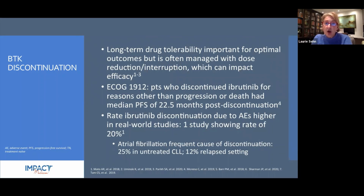We know that long-term tolerability and treatment with BTK inhibitors is important because the long-term steady use of BTK inhibitors is important to achieve optimal outcomes. Unfortunately, some patients do require dose reduction and interruption due to tolerability issues that can impact efficacy. Recently, we've seen data reported from the ECOG 1912 trial looking at patients who discontinued ibrutinib for reasons other than progression or death. And these patients had a median progression-free survival of just over 22 months post-discontinuation. So certainly some of these patients who discontinued BTK inhibitors don't need to go on to a next treatment immediately, and many of them can be monitored until clinical indication warrants a next line of therapy.